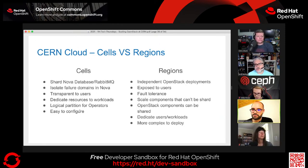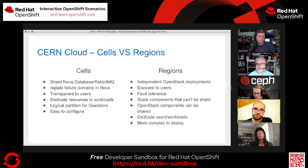All right, so cells versus regions. I list here some of the advantages of cells and regions to try to make it clearer why we went for cells at the beginning. Basically, cells is to shard the Nova deployment. It only applies to Nova. There is no other service that has cells, and that is actually an issue. Cells isolate server domains and are completely transparent to users. They are also a logical partition for operators and allow us to have different configurations for a particular cell, which is important for us, for example, for the batch use case that has a completely different configuration compared to the service cells.